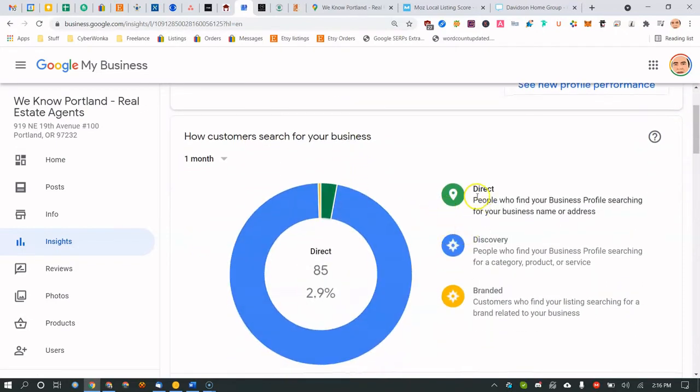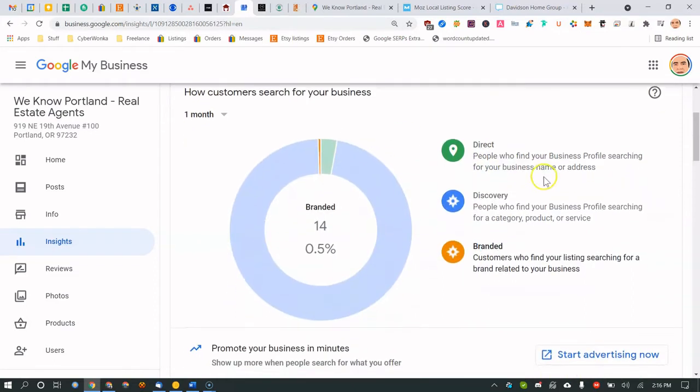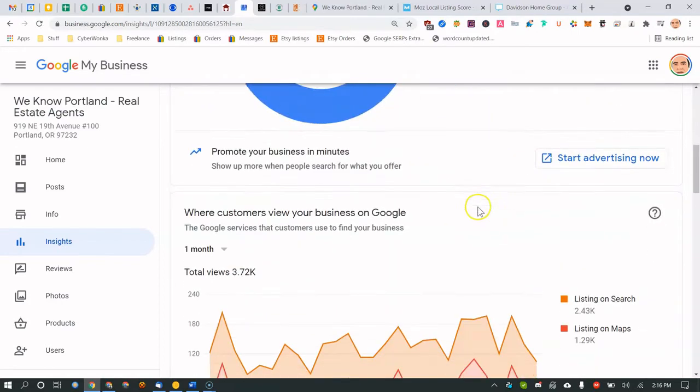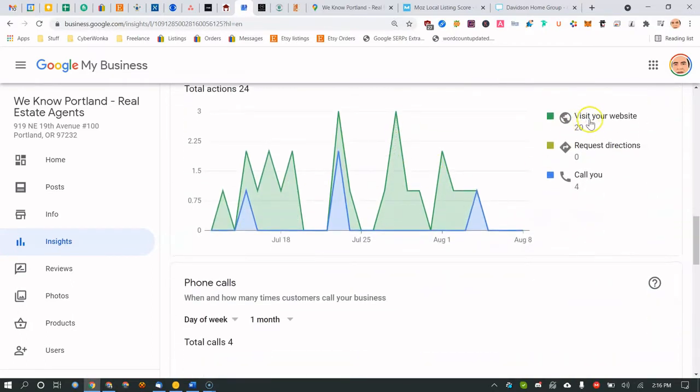So this is once a month. Just check how many people have accessed your website directly. You're using discovery, branded searches, right? Most often it's generally discovery. So there's people that just type in real estate agents. You want to track how many times you've shown up in listings on Google Maps, how many have visited your website from your Google My Business profile, requested directions, how many have called you, right?